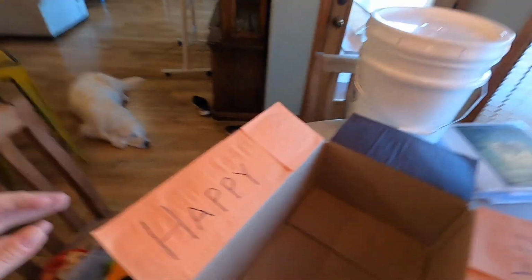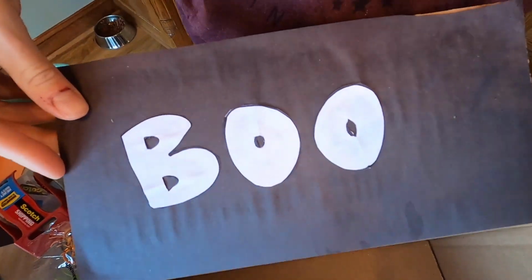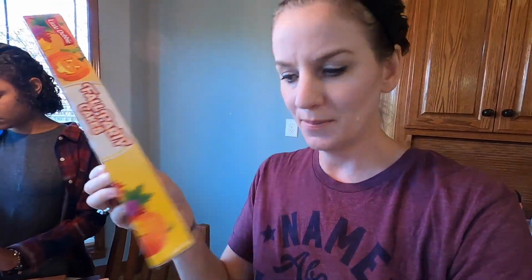Outside of Emma and Chris's and Daniel's den. So it just says Happy Halloween. And then over here says Boo. And I will show you each item as I put it in, and then we'll do the spider webs on top. I got them the fall party cakes, Little Debbie, so yummy.